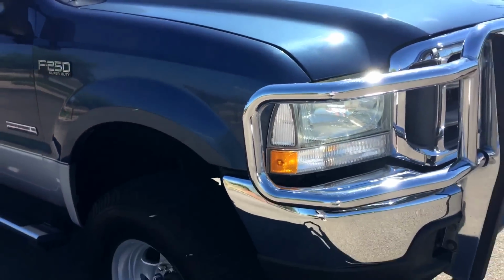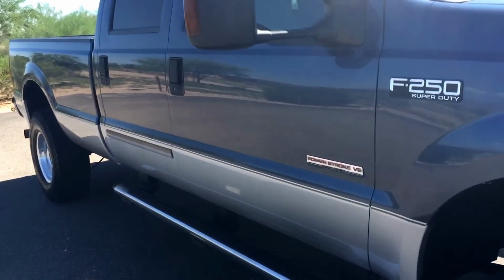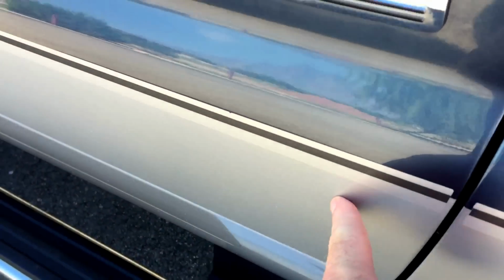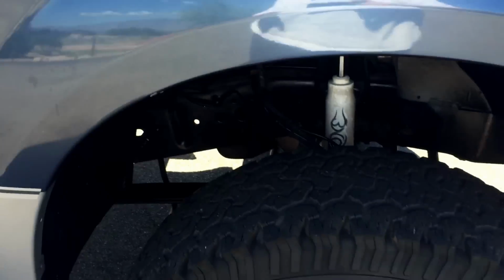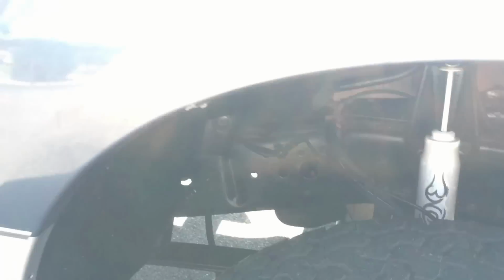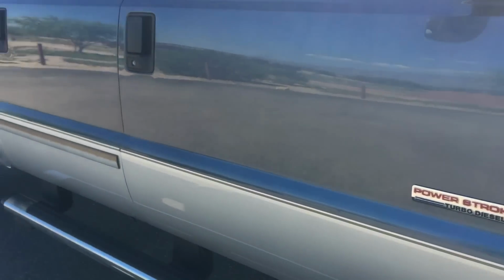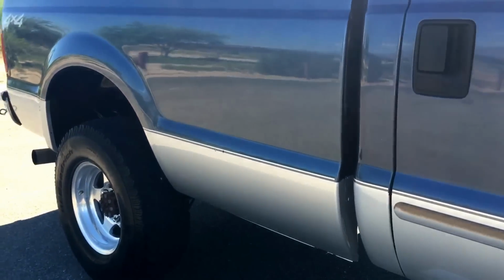It's a truck, and for a truck it's actually pretty good looking, but things are happening. Someone pulled off a molding here. I guess you could take all the moldings off to make it match if you wanted. Tires look like they're probably 20 or 30% tread. Not really a whole lot to report.